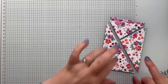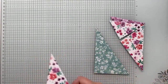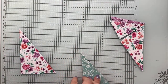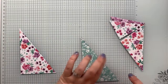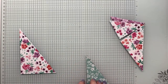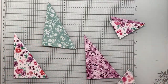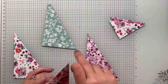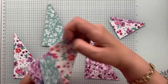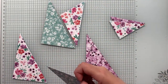Okay, so now I've got, this is how we shall do it. Do you think I can get these pieces apart? That is an absolute no. Okay, so we've got that. And then we just mix all the pieces up. So we've got that.